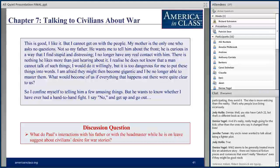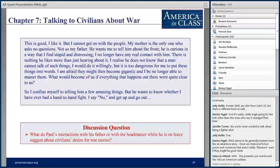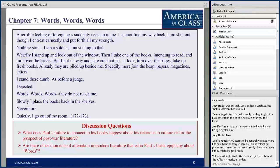But maybe the poignancy of it, or the irony, is that it's Remarque as author speaking to us as reader, but his narrator and all of his friends get sacrificed in the course of the novel in a very ironic way. They do not live to tell the tale. It's pretty poignant. Patrick, we need to move ahead here.